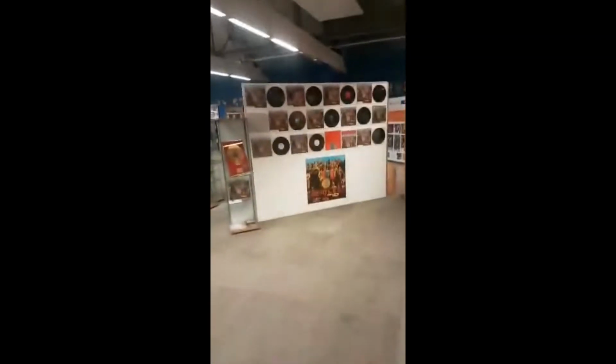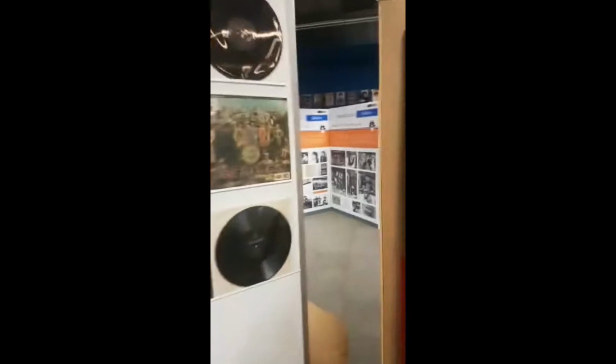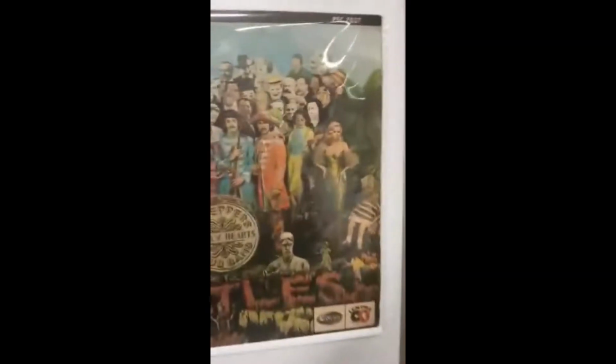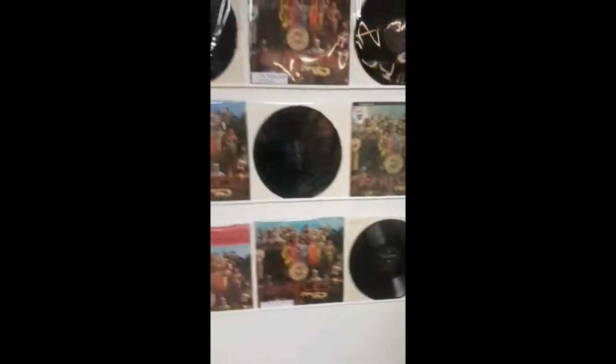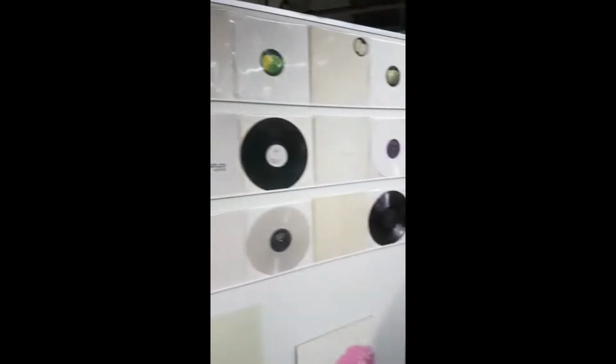Continue the journey is Sgt. Pepper. This is a Taiwanese one. And I don't know, this one is from the Netherlands, Russian, the Singaporean, the one which I have, which is a mix between Sgt. Pepper and the Magical Mystery Tour. White album, all kinds of things like CDs and box set, and of course the new one, which added to the collection. And of course, the white album from all around the world.